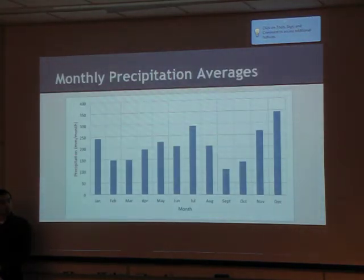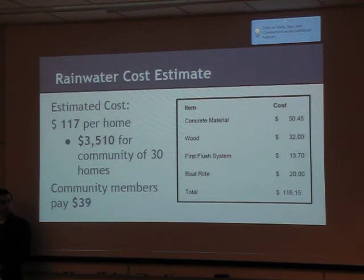And we were able to collect monthly precipitation averages from a nearby region, Jung, and this is also in western Panama. And from this, we could determine that there's no dry seasons in this area of Panama. So it's going to be very feasible to use rainwater to help supplement the aqueduct system. And then from that, we collected local material estimates from our Peace Corps volunteer for the area. And per rainwater catchment system, it's going to be around $117 per home, which is a little over $3,500 for the community of 30 homes.